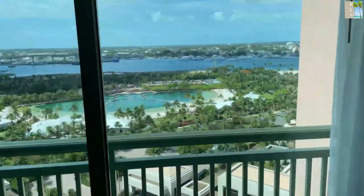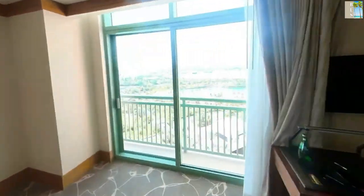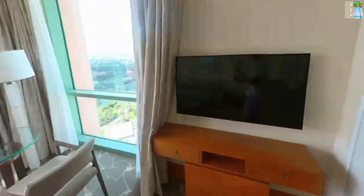The bright, spacious suites of the Cove Atlantis feature a private balcony with views of the ocean. A marble bathroom, flat-screen cable TV, and iPod docking station are included. Free unlimited local calls are also granted.